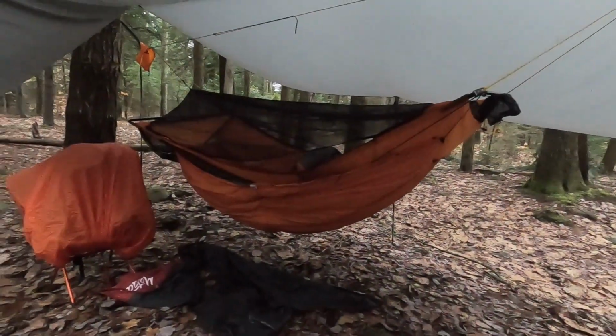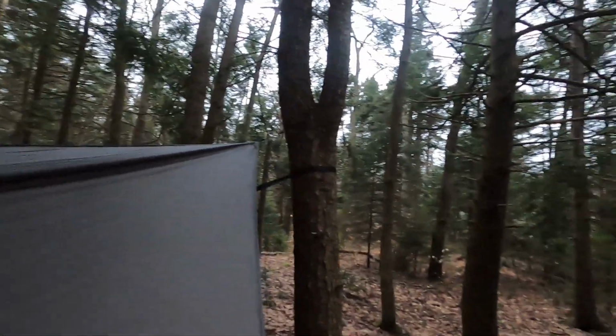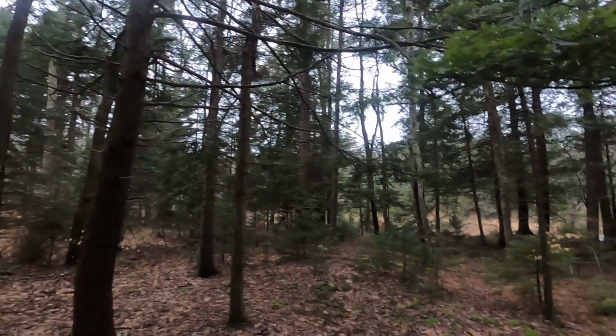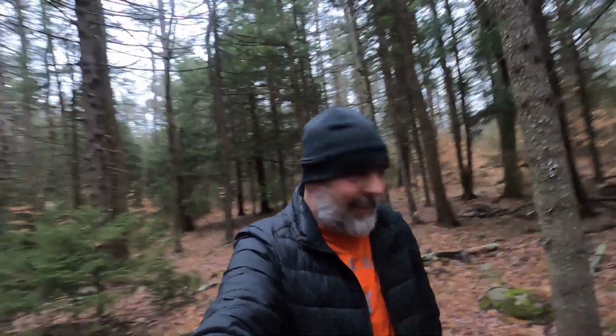Good morning. It's almost 7 a.m. and I think it's just starting to rain. Yep, it's just starting. I got up and it wasn't raining, and I was like, ooh, I might get lucky. Let me start breaking down. And then I grabbed the camera and it started raining. So, oh well. Really nice night.